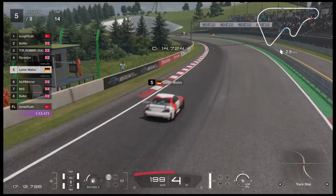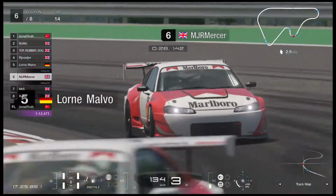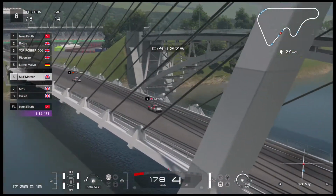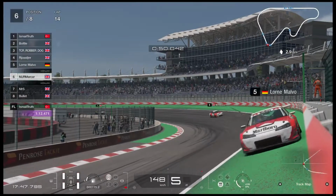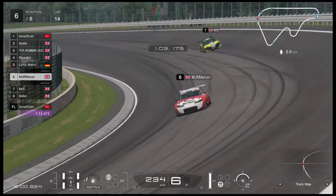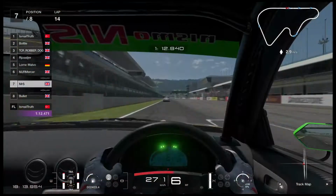As Malvo is now battling it out with his teammate M. Mercer. M. Mercer might go into the pits at the end of the next lap, or maybe Mercer will go on for another lap. Peter Mercer losing quite a lot of time. 2 Malvo ahead. That will cause Mr. Sean to catch up.